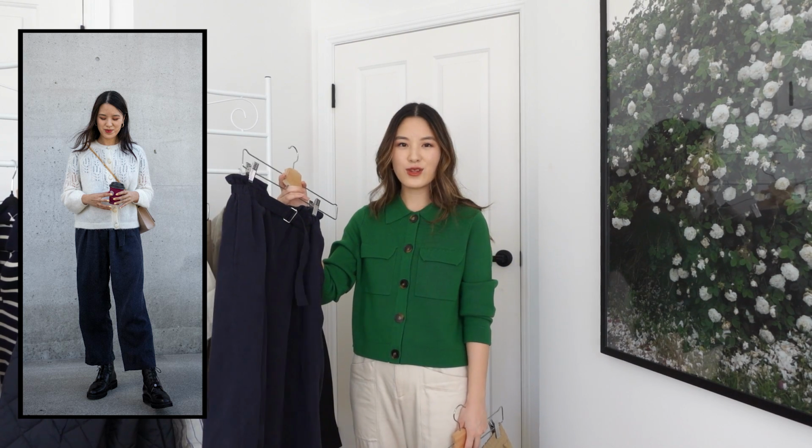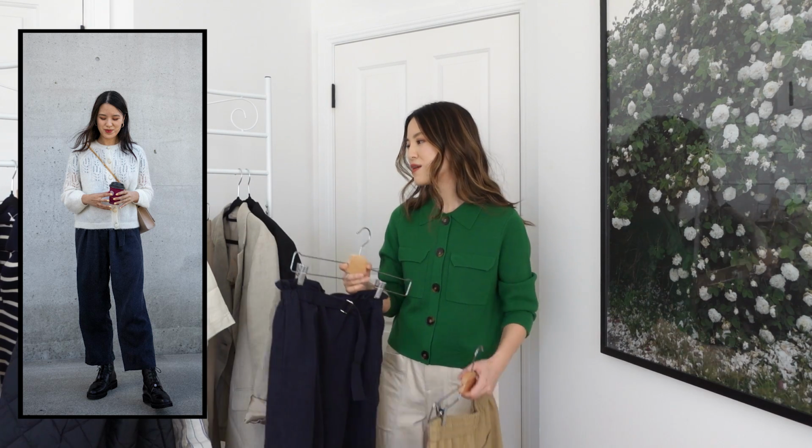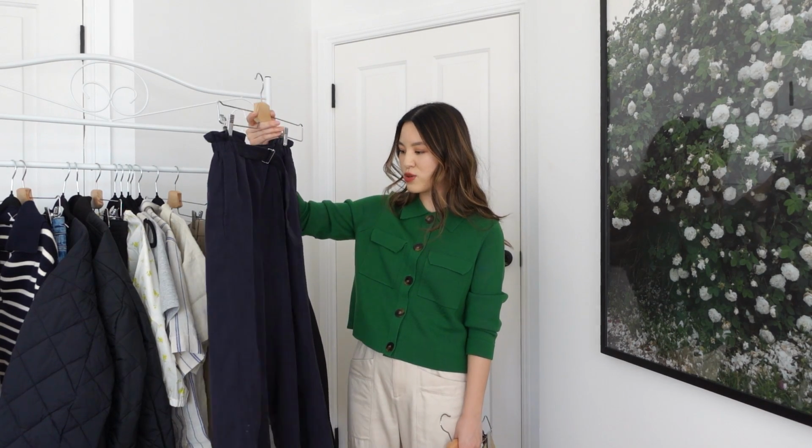I was honestly in awe of how well this pair of trousers fit, especially because having tried other Arket pieces, I do know that they're not the most suitable for shorter ladies out there. So this pair of trousers is just a dream in terms of the fit and the material.